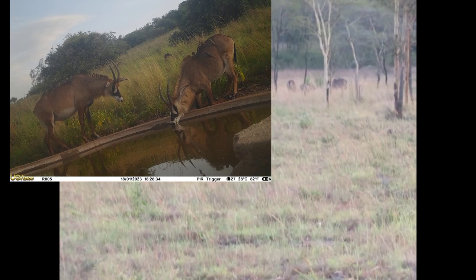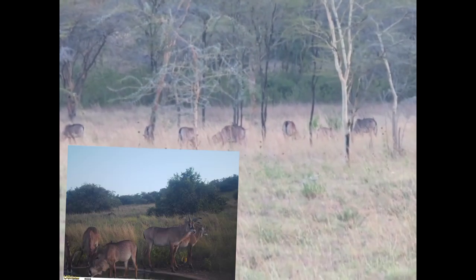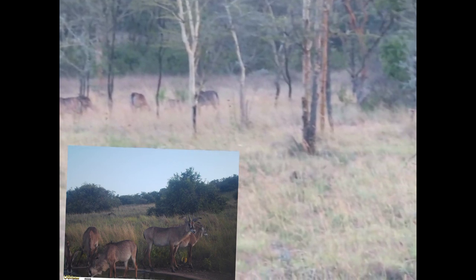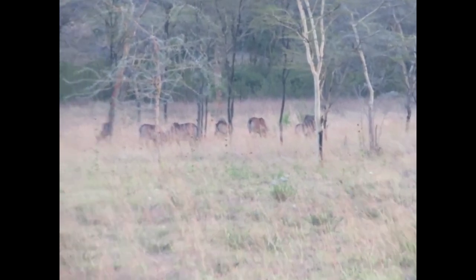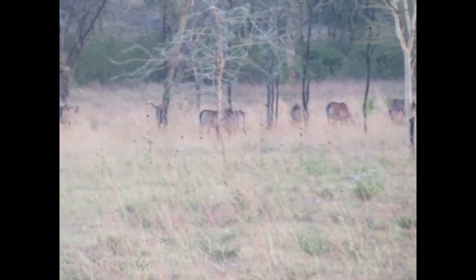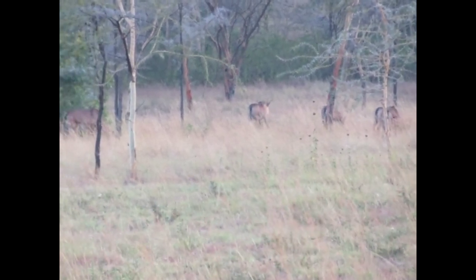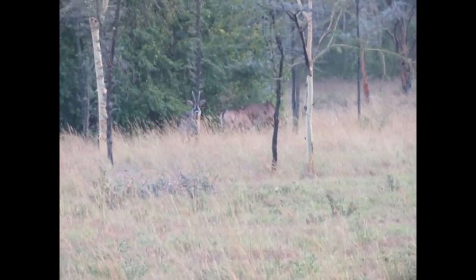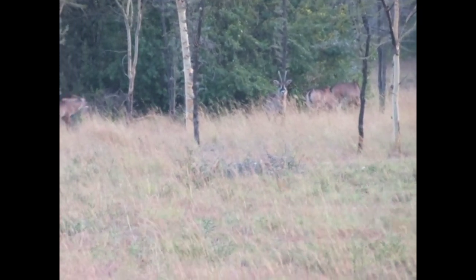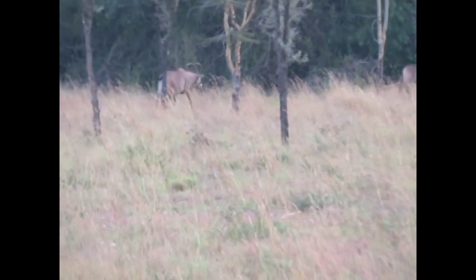So in this herd, you can see Roan antelopes are just grazing over here. Some are up there drinking water, but these ones down here are still grazing. The water point is not far from here. You can see they're grazing in the shorter grass. There is a longer grass in front of them, but they've chosen to graze over this short grass.